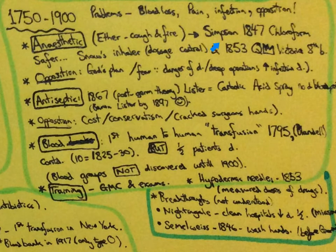So it's a real step forward in 1847 in the 19th century when a man called Simpson discovers chloroform, which was the first much more effective anaesthetic, something which stops pain. Initial problems included the fact that they were experimenting by just pouring this liquid chloroform onto a cloth and putting it on someone's face. That was really, really dangerous because too much chloroform would stop someone's heart and kill them.